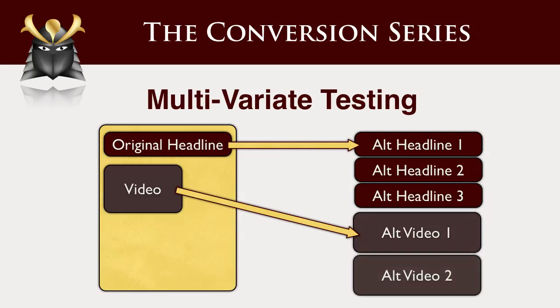This example could extend. You could have testimonials and other bits and pieces. And the software will essentially rotate through each of the headlines and each of the videos and craft a presentation and show it to a user. The important thing is it may come back and say, look, alternate headline number 2 is the best performing headline and alternate video number 1 is the best video. It's important that any of these combinations make sense when put together, because they'll be randomly combined to see which combination actually sells the best.